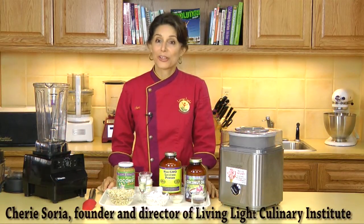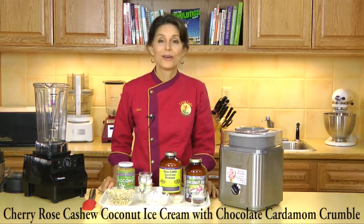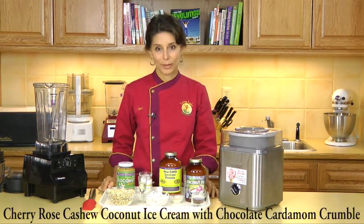And today I'm going to share with you an outstanding low-glycemic, gluten-free dessert that is a delicious, beautiful, very special treat fit for Valentine's Day, yet really simple and easy to prepare. It's called Cherry Rose Cashew Coconut Ice Cream with Chocolate Cardamom Crumble.